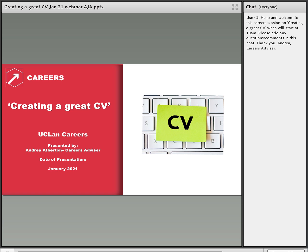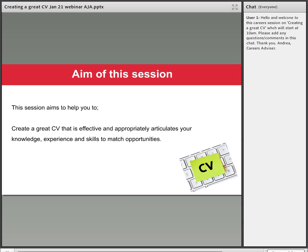So in terms of the aims of the session today, the aim is to create a great CV that is effective and appropriately articulates your knowledge, experience and skills to match opportunities. In terms of the actual CV, just to highlight that it is based on a UK CV, so a CV for opportunities within the UK.